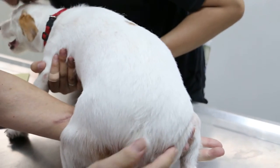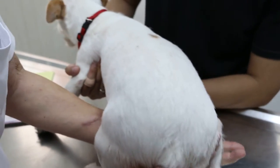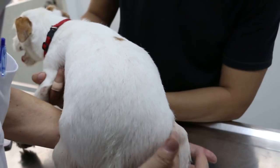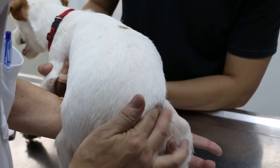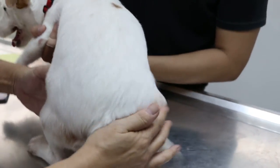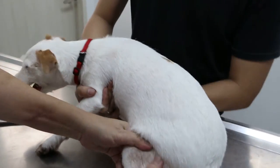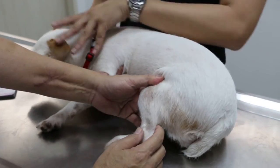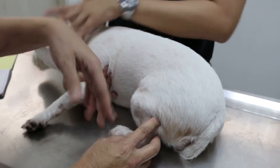Because last time the oil glands, you all didn't press. I see, yeah, that's right. So the doctor advised us to do it also. So the hair has changed color. But that bite wound, how long has she been biting? Every day? Yes, every day. So when we go out, we put a cover for her. Correct. Okay, turn upside down.